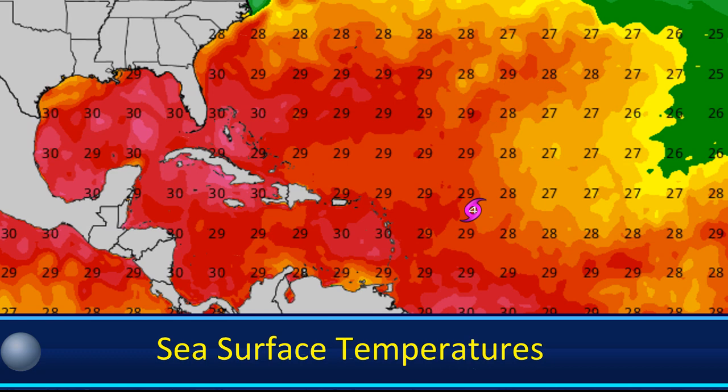Getting into the sea surface temperatures, those are getting hotter and hotter every day, and they're about to get to the hottest point where they can sustain that Category 5 intensity. So I would not be surprised if this does rapidly intensify into a Category 5 any minute now. Well, not any minute, but any hour. But we'll just have to see what does happen. It's going to be quite a while, though, before we truly know what exactly is going to happen with Irma.